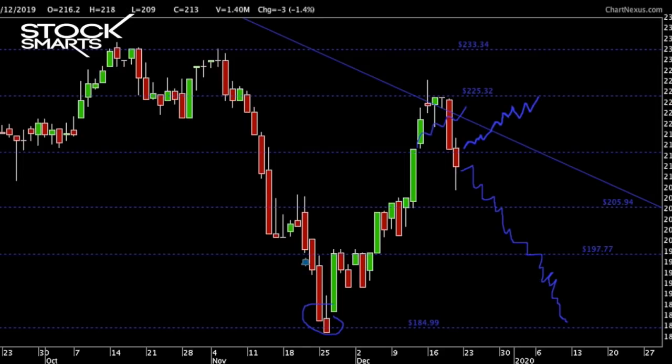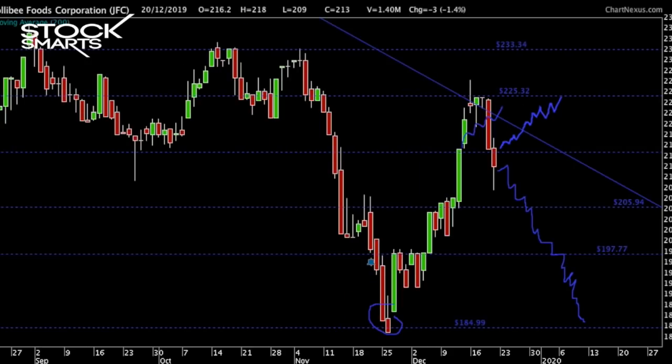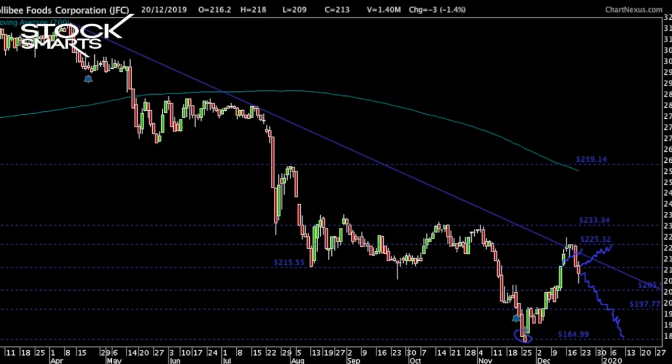Let me at least add more flavor to this. Now let's try to put the 200-day moving average. If you put the 200-day moving average, let me zoom out so you see it. It's quite far still. So the 200-day moving average is at the 260 level, which is also coincidental to the 259 resistance that I pegged earlier. So I'll remove that first.